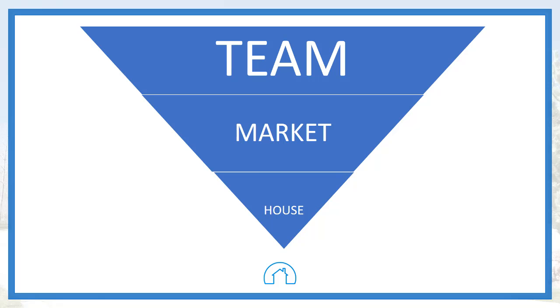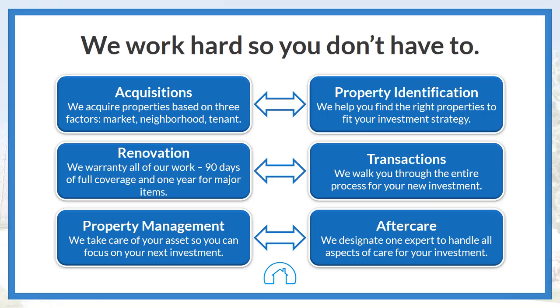So we'll get into that a little bit further, a little bit later, but I also want to go into our actual model here. So you'll see a lot of these things here, acquisitions and property identification go hand in hand. Renovation and the transaction process go hand in hand. Property management and aftercare, or what we call it now, your investor concierge, go hand in hand.